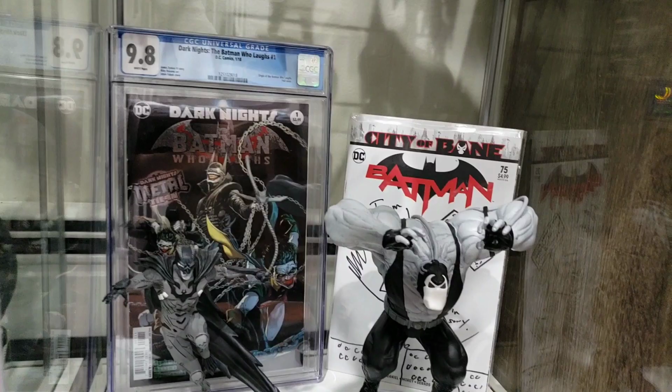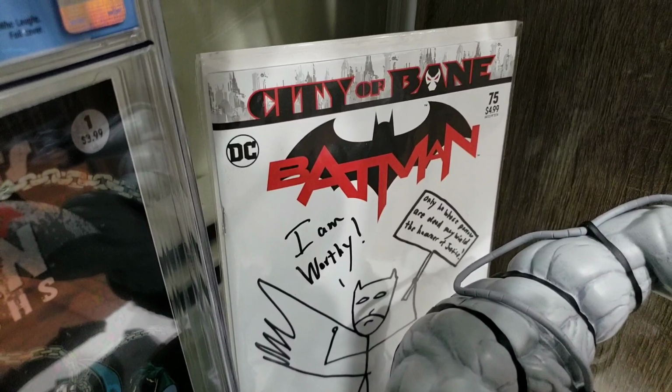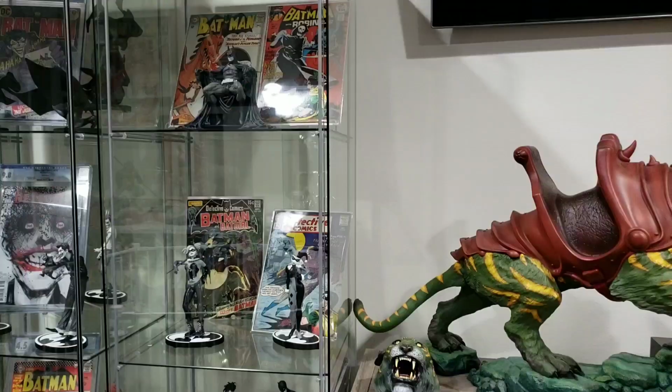Some more black and whites. A Batarang. As you could tell, I'm a Batman fan. And then back here, we have a Tom King original sketch. Just a real grail of a piece. All right, now we're going to come across and hit up some of these big boy statues.